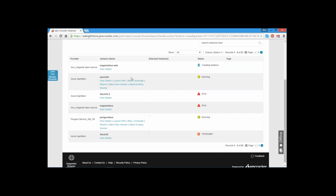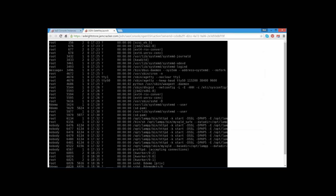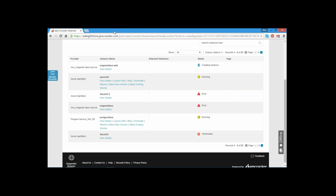You'll see from an operations management standpoint, we can do the things that you'd expect to do with a virtual machine. Right? You can stop, terminate, reboot, the basic lifecycle management. You can launch a secure shell into it and see what processes are running in this machine. And you'll notice here I have an SSH client built right into the browser. It's one of the nice features built into the platform, so you don't have to launch extra software and manage keys with too much hassle. It just automatically works right through the browser.